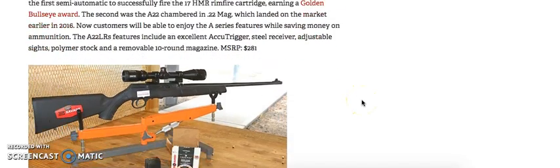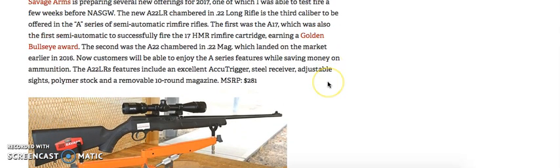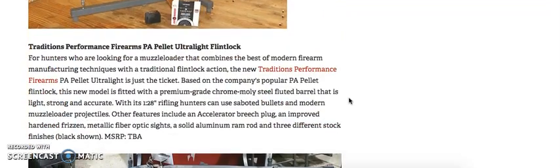Savage is coming out with the A22 LR, which uses the features of the A17 and the A22, which feature an ACU trigger, steel receiver, adjustable sights. I'm a big fan of Savage bolt-action rifles, and this uses a design similar to the A17, which fires the 17 HMR, and also the A22, which fires a 22 mag. So there you go, MSRP of $281.